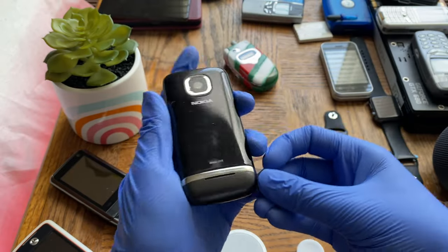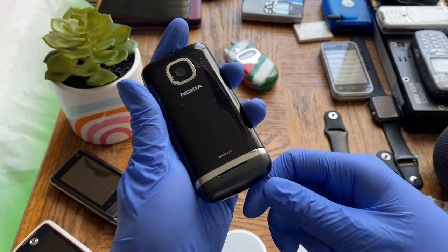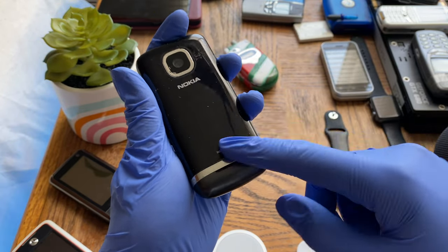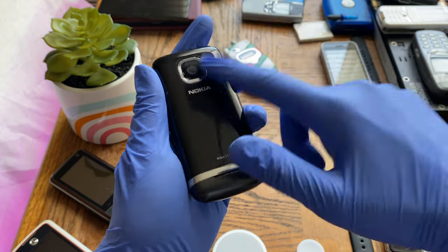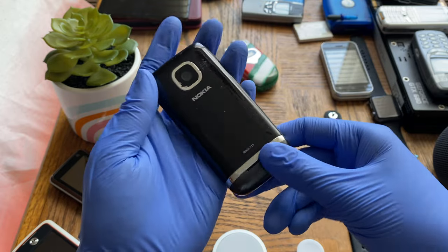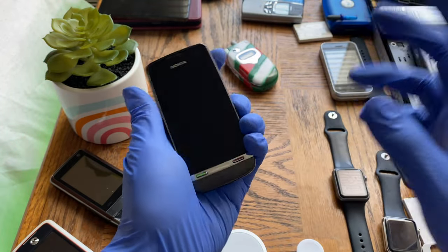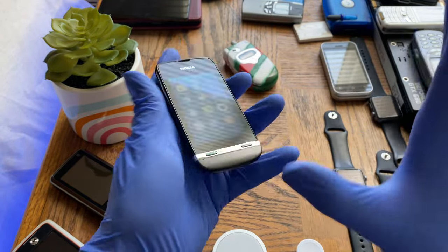Then moving on to the back of the device, we have this mono speaker down here, and it's quite a decent mono speaker. Nokia 311 branding, Nokia branding, 3.2 megapixel branding over there, and we have the 3.2 megapixel shooter up there. Decent camera for what it is. Overall, a decent build quality and quite an average looking phone.